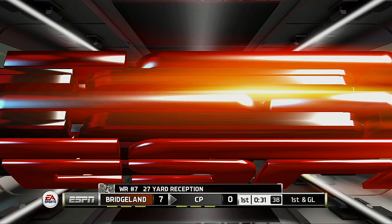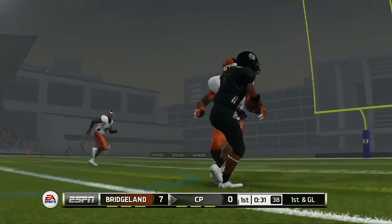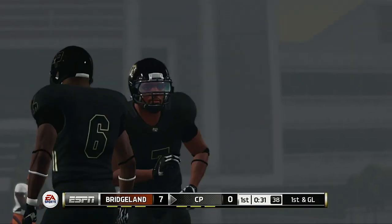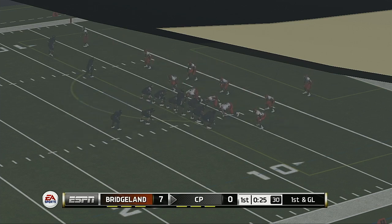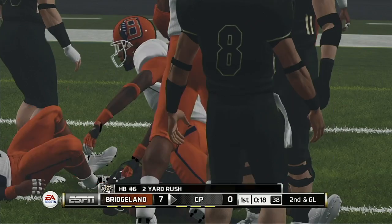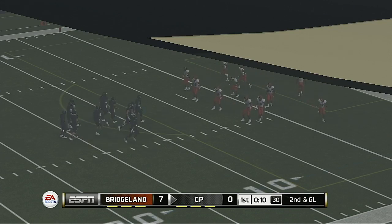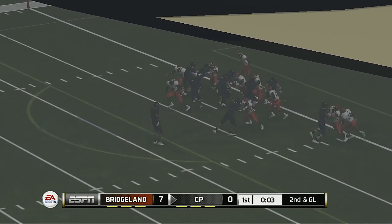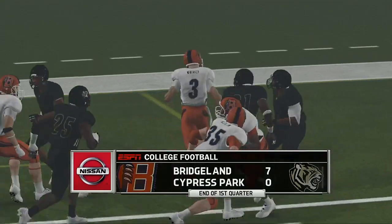Taken down at the 7. And this is the 8th play of the drive. Second down, goal to go. Ball on the 4-yard line. He's tackled right around the 2-yard line. So at the end of one quarter, the Bears lead it 7-0.